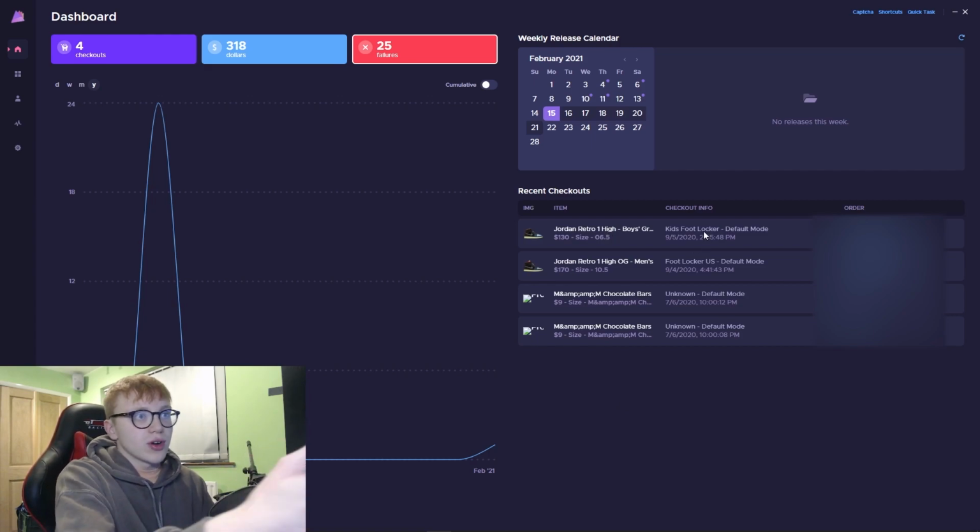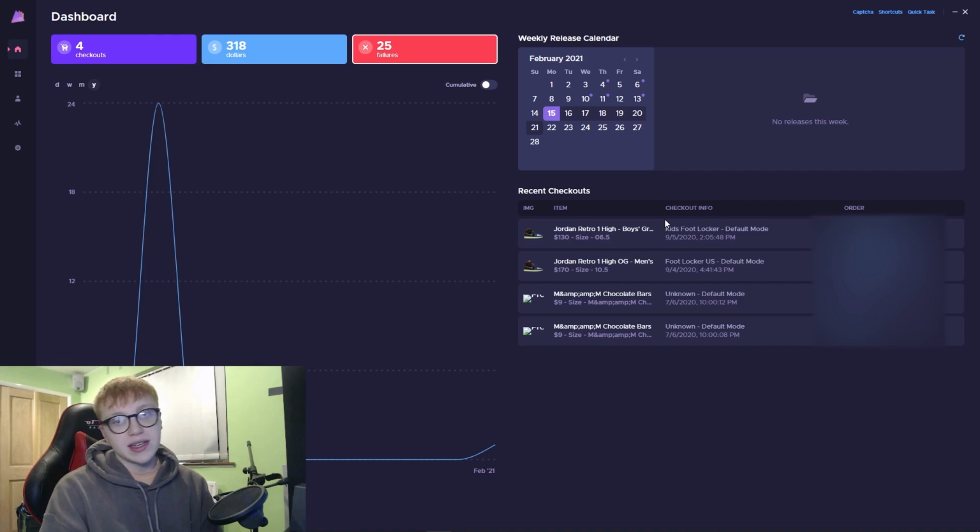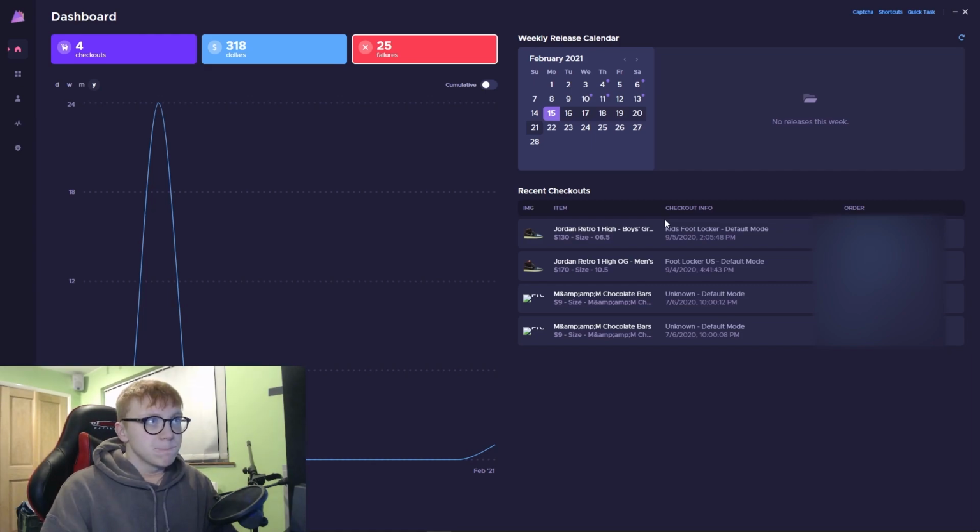But even so, on Kids Foot Locker and Foot Locker, I'd never run foot sites before, not even joking. I check my tasks in, I press start, I get checkouts. It's such a good foot sites bot, and they've also been working on their Shopify module. That's really good. Their Walmart module was insane for PS5s. So looking at it in that sense, it is such a US-focused bot. But why is it still the best Offspring bot?